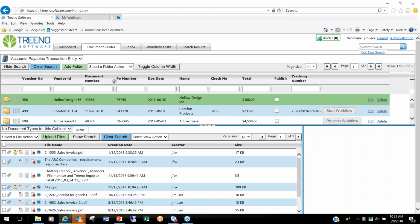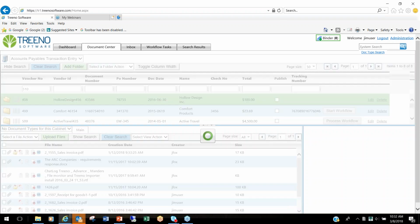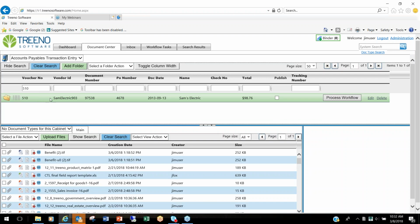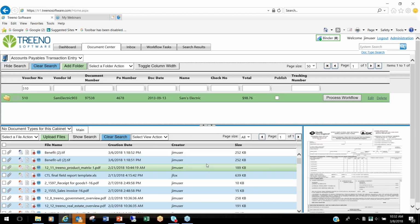voucher number, vendor ID, doc number. All of these are user-defined indexes. You can have any number of these to help you organize your documents. And the key is that they're searchable fields. If I would want to find my voucher 510, I can quickly type in the voucher number. Trino finds the folder right here, and then down below are the documents.